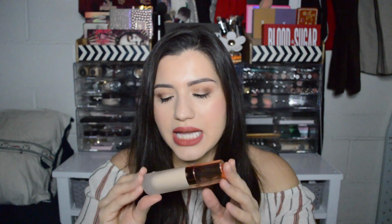It is a matte foundation. It is medium to full, more so leaning to the full coverage. I found that when I tried it on, I only needed a small little bit to make it work for my skin because I don't have too many issues. But I'm excited to try this out, and I want to review this for you guys.